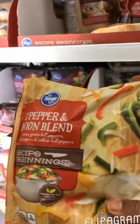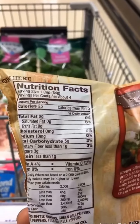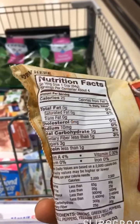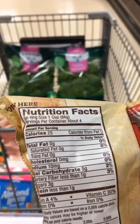You must see me cook with this, and I absolutely love these things here. They're so good. Let's take a look here at the nutrition facts. 1 whole cup, only 25 calories, 5 grams of carb, and a little fiber there, not much, but a lot of vitamin C. This helps to keep you filled up. This is great stuff. The next frozen item that I'm gonna choose is fruit.